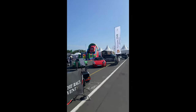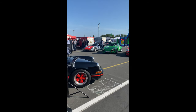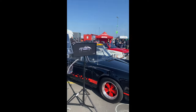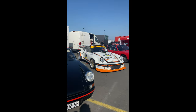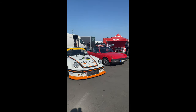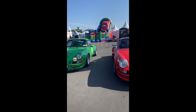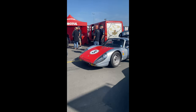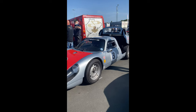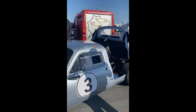Some of the cars they had, that first one is a black Carrera long nose, 2.7 liter, RSR Group 5, 914. A couple of other long nose RSRs, 904 Carrera GTS, oh my god, Brumos Racing.